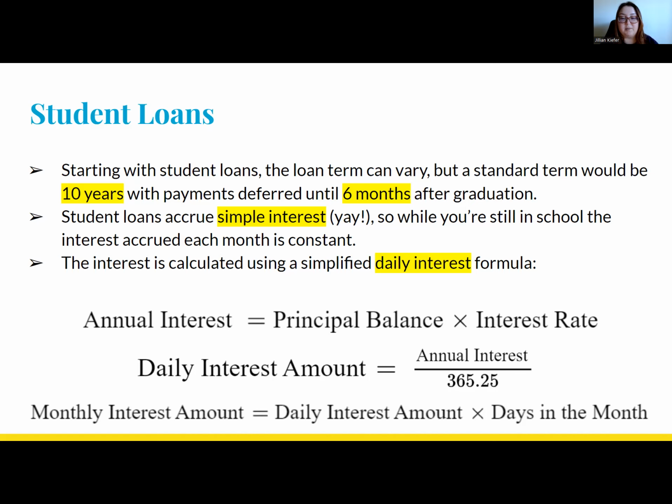Then for our monthly interest amount, we take our daily interest value and multiply that by the days in the month. Since every month has a different number of days, this is how we get the most accurate representation, as opposed to using an entire year when maybe it was a couple days off, or assuming a 30-day month when there are a lot of 31-day months and then 28/29-day months as well. So we have much more accurate ways of calculating the simple interest, really broken down into every single day that you are still in school.